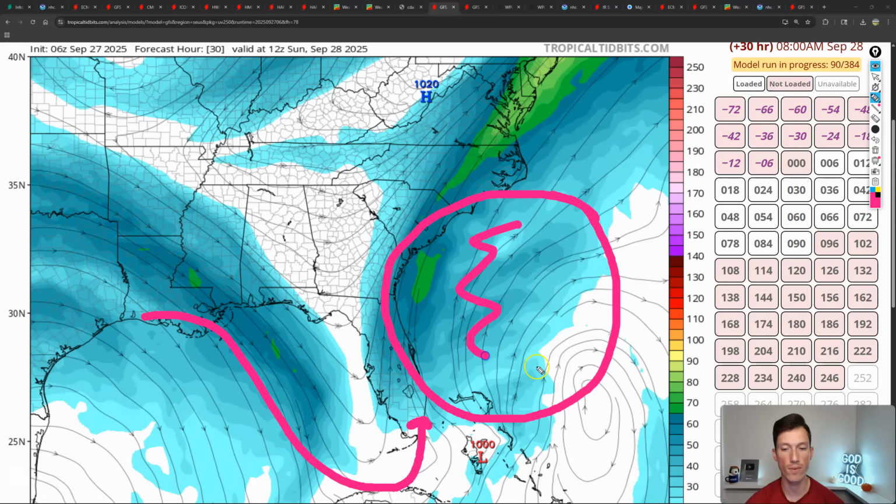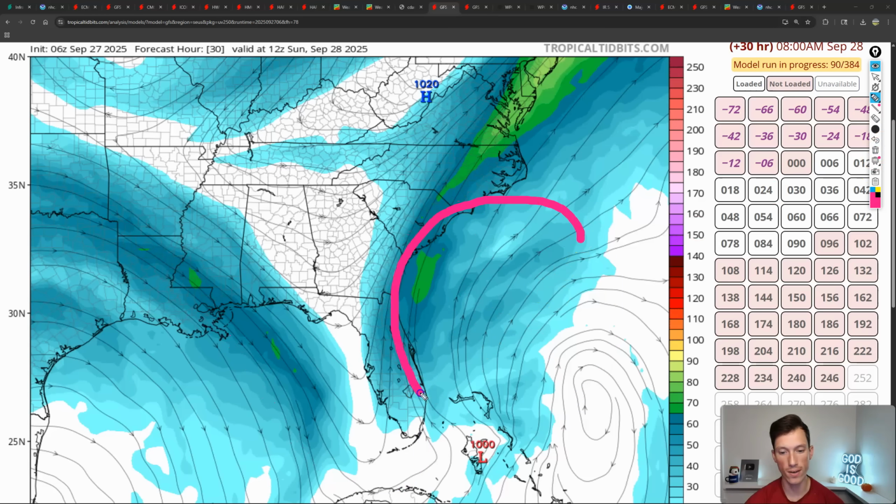So in this area, we have an environment for a lot of rising air. Rising air means that we can have shower and storm action, rain, and we know tropical systems like that. So that is going to make this entire area right here an atmosphere favorable for a lot of moisture, well out ahead of Imelda itself, kind of surging right into the eastern Carolinas potentially.